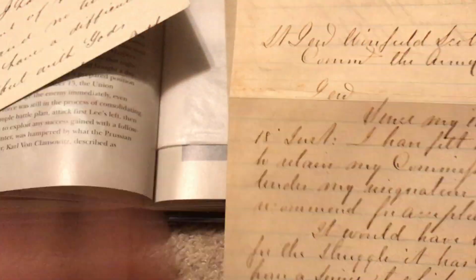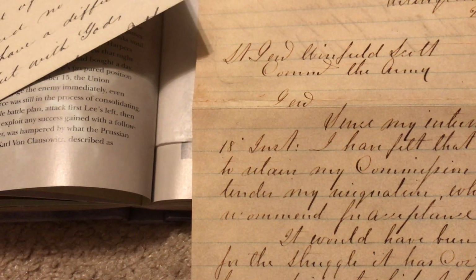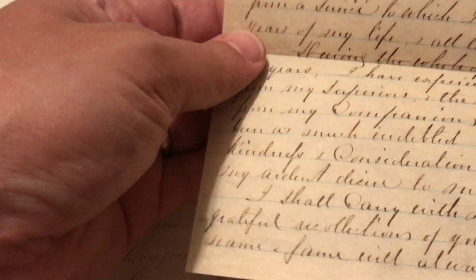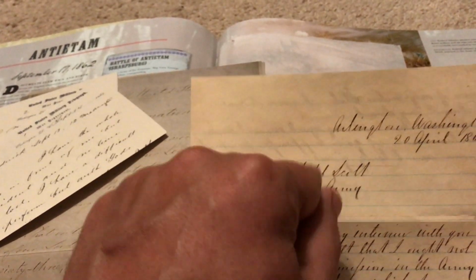This is Special Order 191, the so-called Lost Order. Let's see. This doesn't look like it. Oh, hold on. These documents are not looking like what they say they are. The enclosure tab here. Now, this is the Emancipation Proclamation. Okay. This is the telegraph. So this is supposed to be Lee's Special Order 191, but this is clearly Arlington, Washington City. This is not a special order. Well, yeah, it is. General Winfield Scott, Commander of the Army. Sir, this is not. This is actually Lee dismissing himself from the Army.